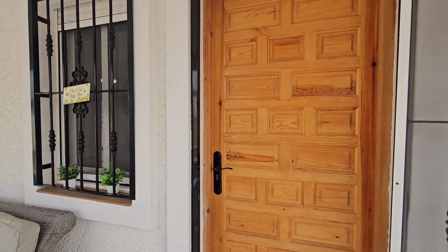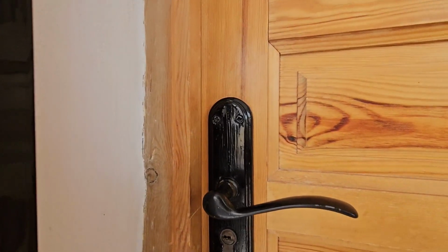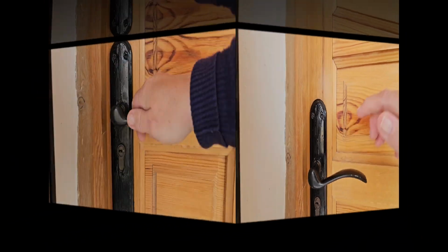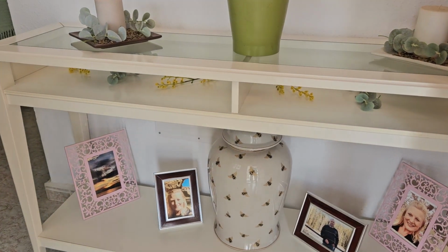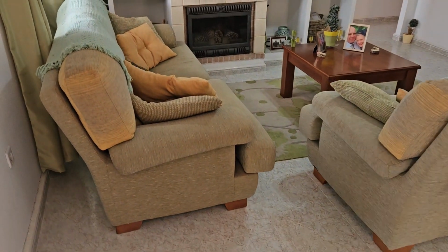So let's go inside and check the main house out. So as we've opened the door, we've come into the living space.